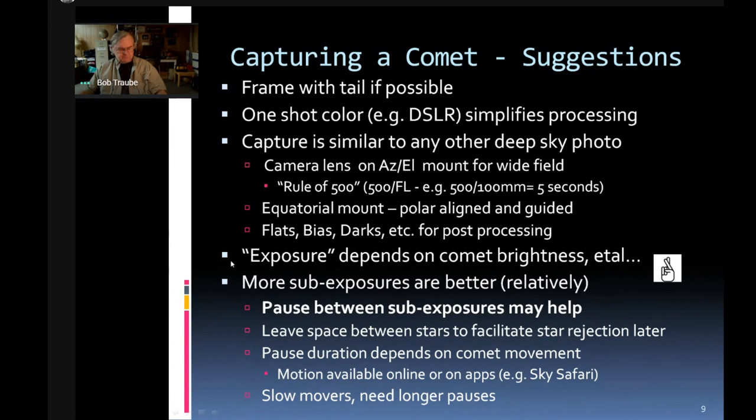Any questions before I move on in terms of capturing a comet and how to do that? I have one. I was typing it in, but you stopped rather conveniently. You said that you're taking one-shot color because that's the smart thing to do with a comet. I agree with that, having some experience with it. I can see why you'd need to pause for that. If you're taking LRGB, LRGB, LRGB, do you still want to be pausing?